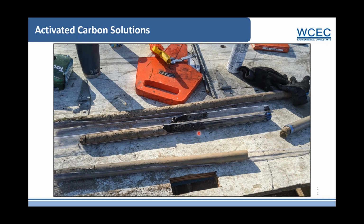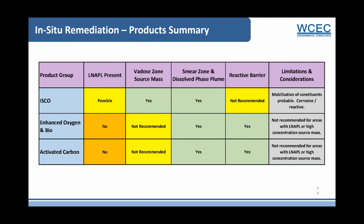This is the transport zone that is filled with PetroFix in this case. It's a sandy gravel transport zone and an overall silty clay matrix. So just a quick summary of the products that we just looked at, the in-situ remediation. You've got your product groups on the left side and then your site conditions across the top.